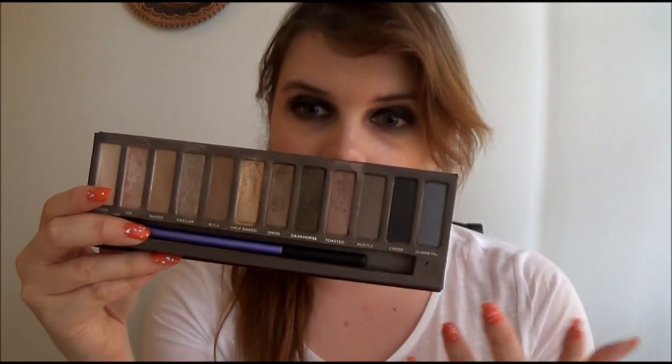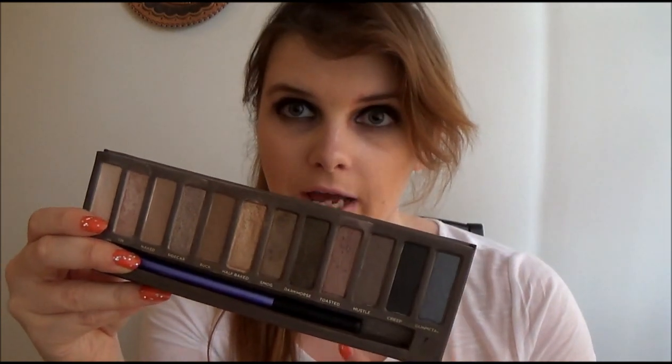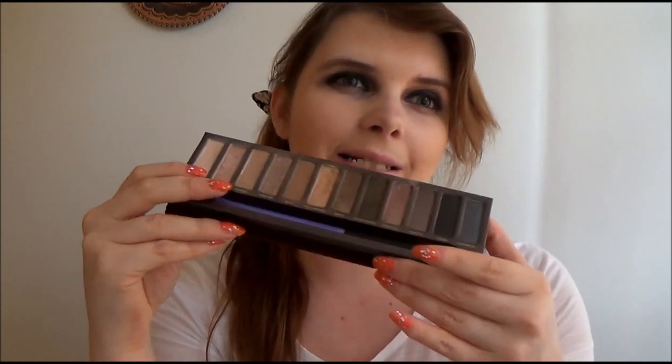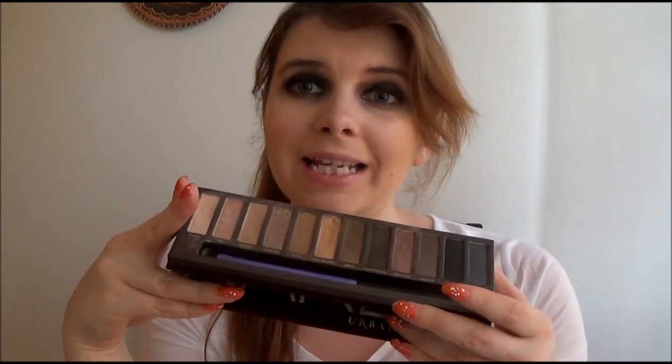They are so pigmented, so you don't need to use a lot of shadow, which is part of the problem, is that you really don't hit pan or use these up completely unless you are using it very frequently. So my goal is to try and hit pan on all of these shadows. I don't have a date set for that one.